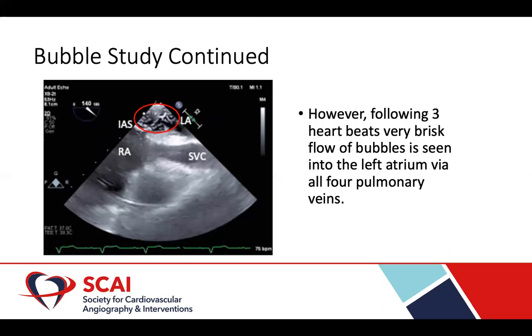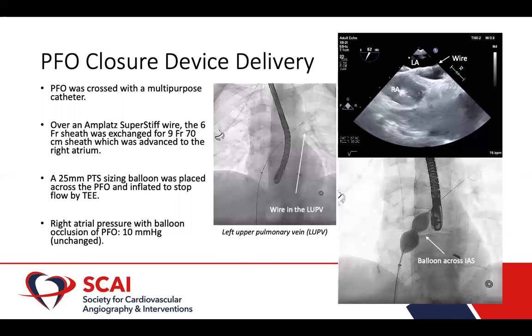Further observation of our bubble study showed a pretty brisk amount of bubbles after 3 beats in the left atrium, strongly suggesting that there's a possible secondary shunt, most likely extracardiac, given our patient's history. To further assess this, we engaged our PFO with a wire and wired up into our left upper pulmonary vein. We confirmed our wire location on transesophageal echocardiogram.